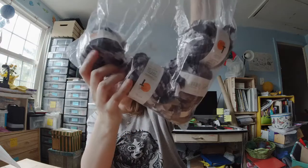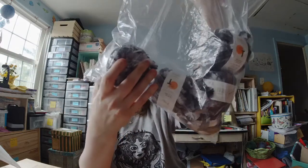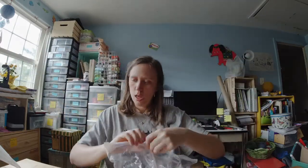Just a little variegated ball. I was trying to get some different colored worsted weight scraps for a pattern I've had stashed away. That's right, 5 full skeins of this art yarn, like a ribbon furry art yarn.